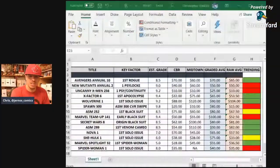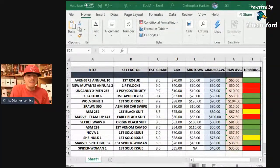Let's look at it. Now, this is an interesting thing here because I've seen this book going on eBay for more than this already. But you have a raw value for Spawn 300 CBR, $20. But Midtown is only selling it for $10 right now. But here's the thing. They were out. They had no more in stock, and it was still priced at $10. So I'm going to assume when they get more stock, that $10 is probably going to go up. So it just might be that it's outdated.